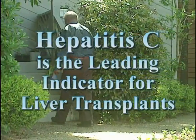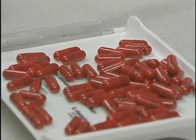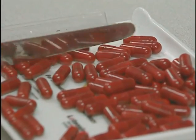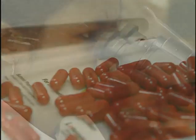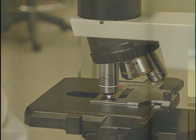Hepatitis C is the leading indicator for liver transplants. Unfortunately, there is no vaccine to prevent hepatitis C. However, certain approved antiviral drugs have been effective in some people who have contracted this infection.